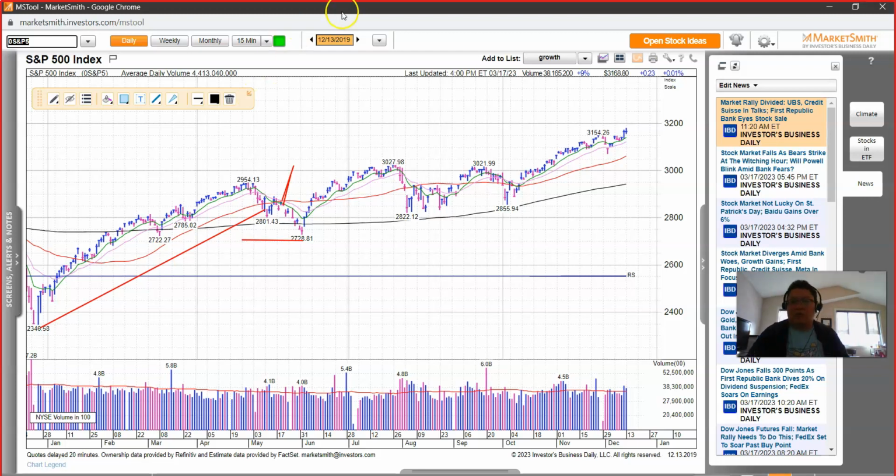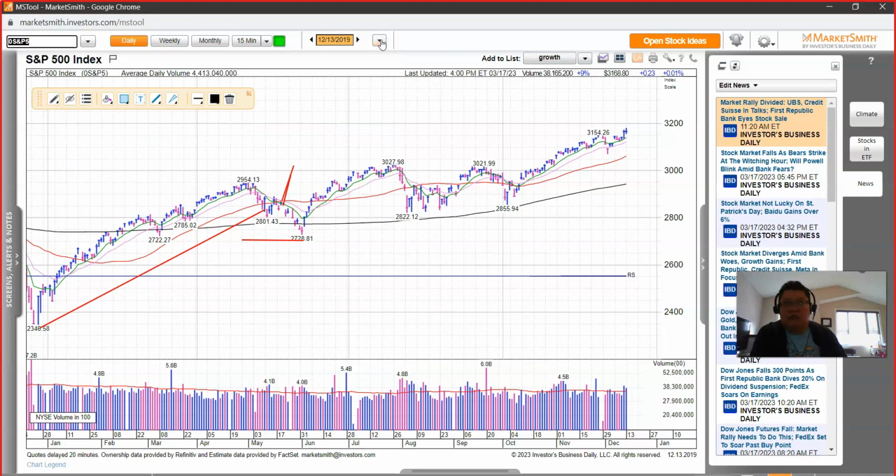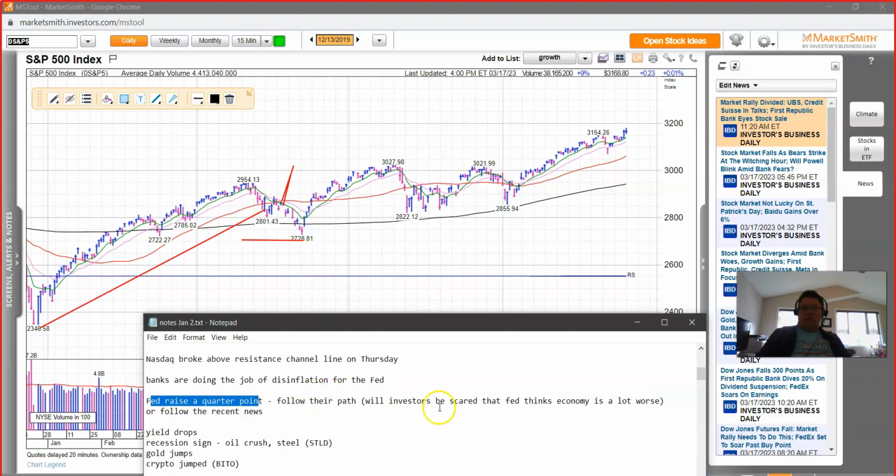So this is something I feel pretty good about, because we are near the end of this hike, unless inflation does something crazy and shoots up, which I don't see. Look at oil, right? We're going to talk about that in a second. All these commodities are just dropping like crazy in the last week or two, right? So I don't see inflation staying around much longer, at least not that drastic, right? So again, there's no reason for the Fed to continue raising rates anymore.